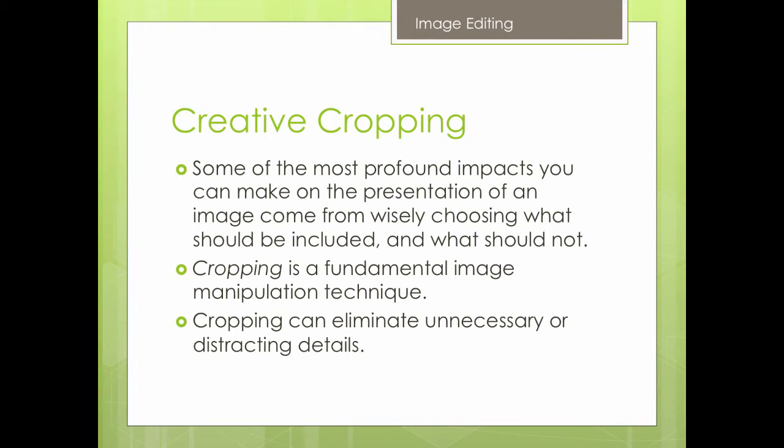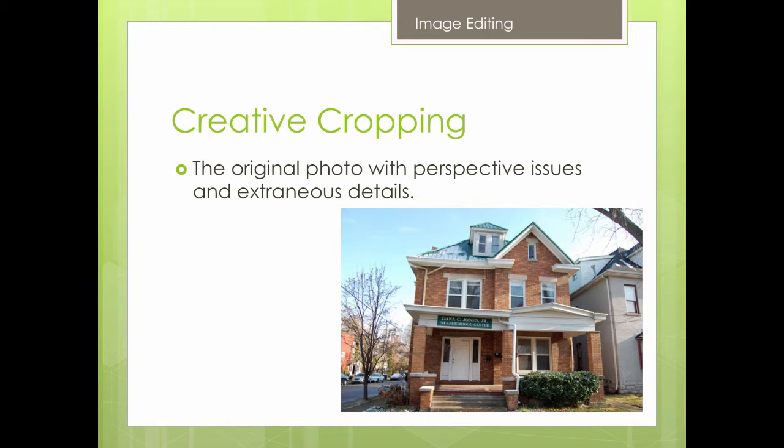Editing your images. Just a few thoughts. This is not a really thorough survey of image editing, but just some thoughts for best practices in things like creative cropping. Some of the most profound impacts you can make on the presentation of your image will be from choosing what should be included and what should not. This is called cropping if you're cutting out part of the picture. Cropping can eliminate unnecessary or distracting details.